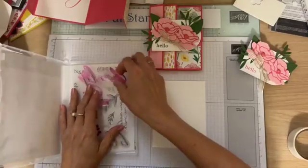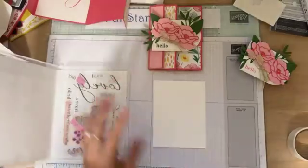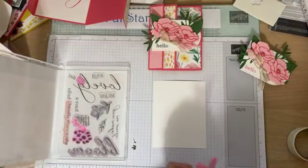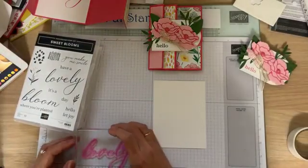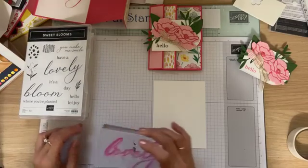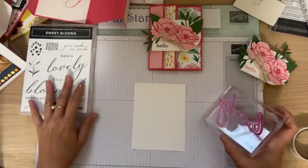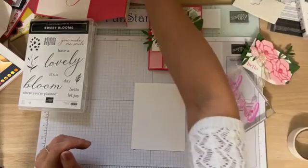And those big images are a lot of fun to stamp. You need a big block, that's for sure. And you have a choice. You could put everything on one block and stamp at the same time, or you could just stamp like this.